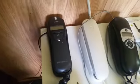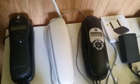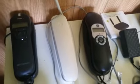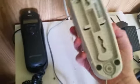The Emerson EM2517 with caller ID, which I got from the Goodwill. The GE General Electric 25953 G1-B, I think, or is it 25953? Let me go and check.